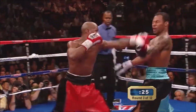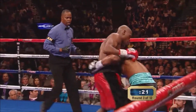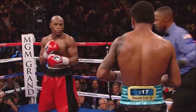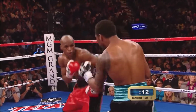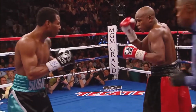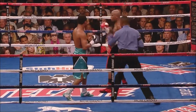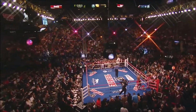A stiff jab trying to get it right on him. Trying to sucker Mayweather in and see if he can land a right hand. Grabs him. So Mayweather getting shaken up in the second round actually gave him an adrenaline flow. He came out like he was a little distracted from the circus and all the festivities, and now he's into a fight.